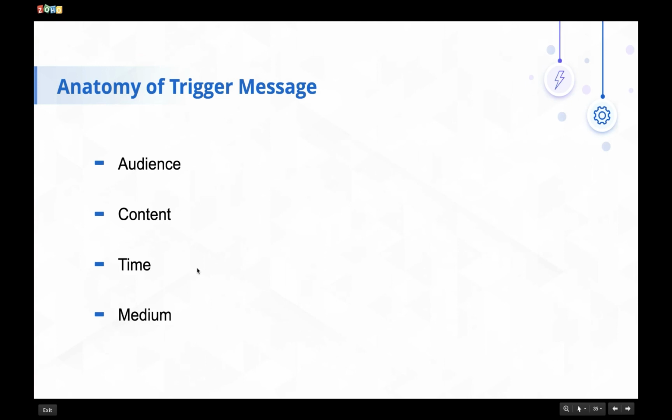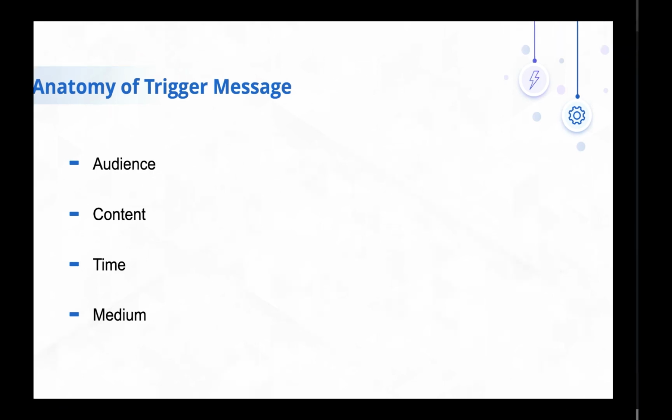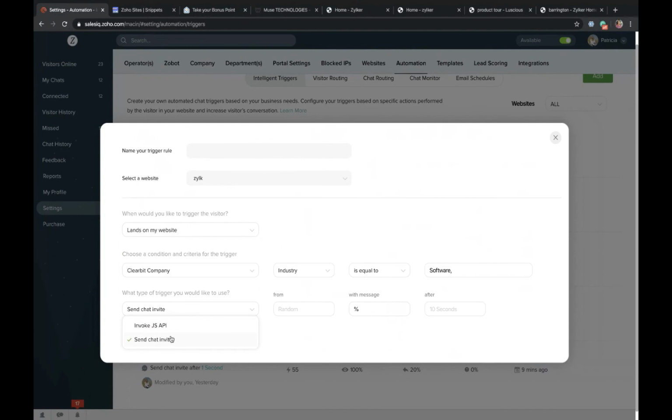And finally, the medium. Once you have decided who you want to target, what message you want to send, and when you want to send out the message, the next thing that you have to decide is how you want to send the message. Do you want it to be just a chat message, or do you want it to be a banner? If you want to continue the conversation with the customer, or you want to share some knowledge and solve issues, then you can go ahead and use the chat invite option. But if you want to display promotions and make customers aware of them and nudge the customers to do the next action, you can go ahead with the in-app campaigns or the custom banner. That we have right over here. So you can choose this based on your business scenario.